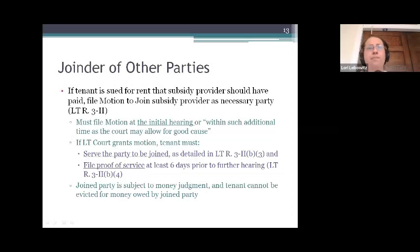And the reason that it's important to file these motions for joinder is that a tenant can't be evicted for money owed by the joined party. But if you don't join the party, then your client could be evicted. So it's very important to make sure that if your theory is that DCHA actually owes this money, not your client, you want to make sure you get DCHA into the case. It also often helps settle cases. DCHA will pay the landlord what is owed, and then the case goes away. Next slide, please.